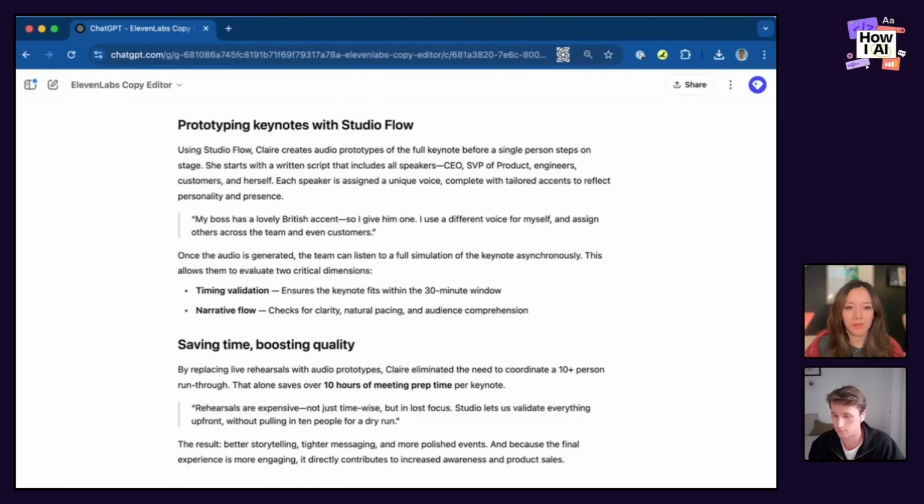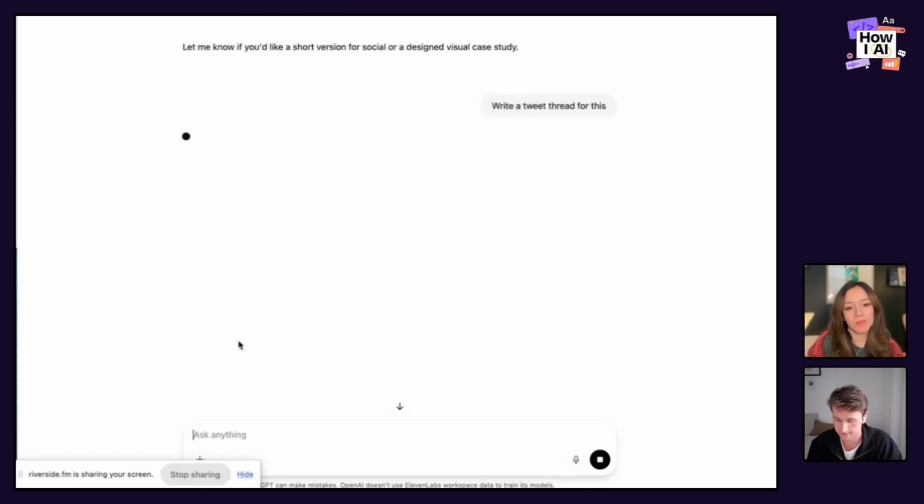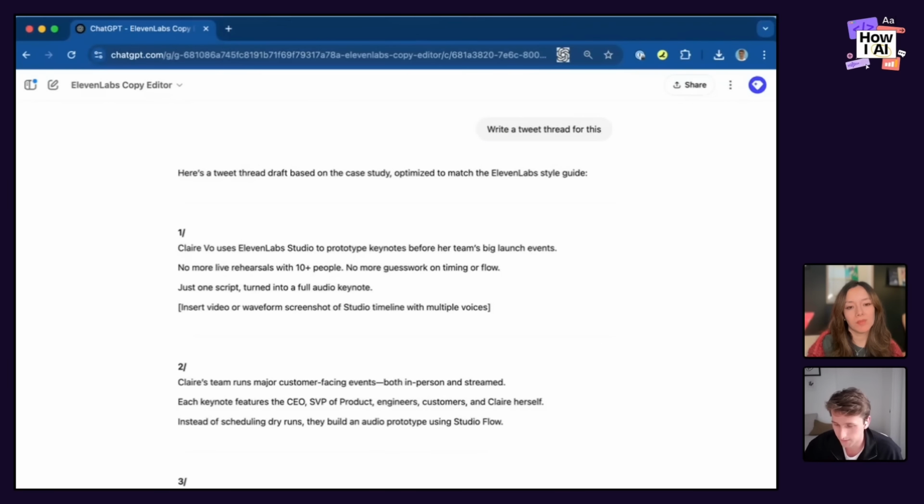And so what I've also done in this GPT is tell it what a great tweet looks like. Even the aesthetics of a great tweet, okay, come up with a hook line and then do a few either bullet points or a short paragraph, then do an image. And so if I go write a tweet thread for this, it will then rewrite that into a tweet summary, and it writes these handy brackets around what the assets should actually be.